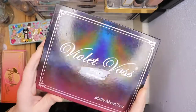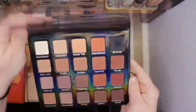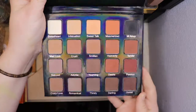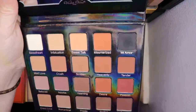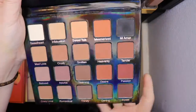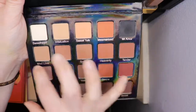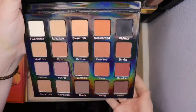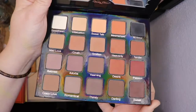This is another sad one. The Matte About You. I've used this a lot. I've done different smoky eyes with it. But at the end of the day, I wouldn't use half of these colors normally. I do like how there's a cool tone section and a warm tone section of this palette. I don't know. This is gonna be a maybe.